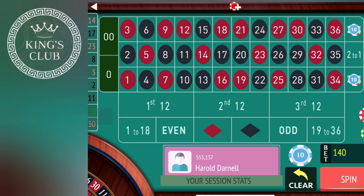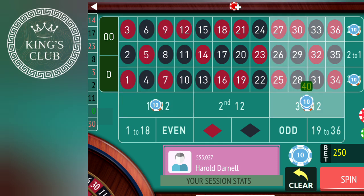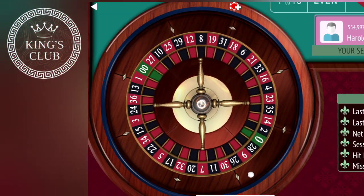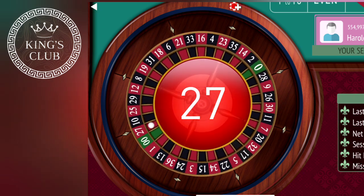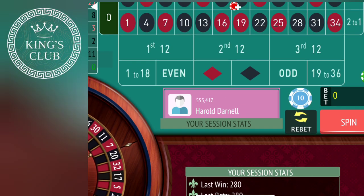And the 14 gives us a $70 bet on the first and third dozens as well. So we got $280 bet out there, 140 on each side, trying to double trap. The full court double trap. Booyah. That's a $140 win. Angel's going to tell me to go back to 10 bucks because we're at 230.